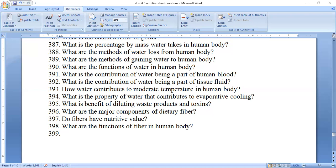And second, stimulating the peristalsis. Both of them are preventing constipation. In the world, the highest fecal bulk is made by Africans.